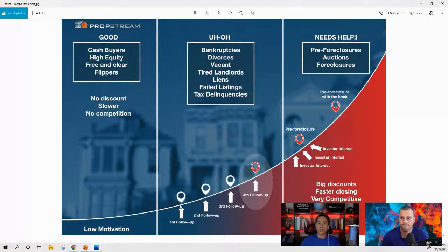Build that relationship. They're not going to say yes on that first, second, third, fourth, fifth, seventh, or eighth call, but over time, they're going to know who you are. They're going to know you're genuine. You're there to help, right? You're providing resources along the way to prevent them from going into that need help category. Now, the reality is, and I'm sure David has experienced it, that he's tried to help someone in this area and they still go into pre-foreclosure. Yeah, it happens a lot.